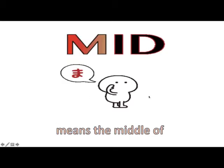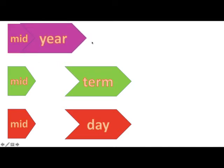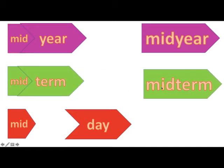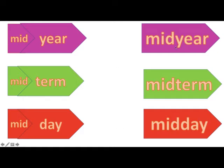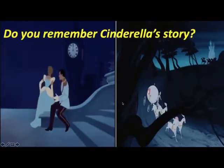Now let's go to the prefix mid. Now let's connect the prefixes. Mid and year become midyear. Mid and term become midterm. Mid and day means midday. We said, what is the meaning of the prefix mid? It means the middle: middle of the year, middle of the term, middle of the day, midday. Okay? Now let's go.